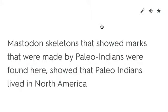All right, the Coates Hine site was where they found mastodon skeletons that showed marks that were made by Paleo Indians. Showed that the Paleo Indians lived in North America.